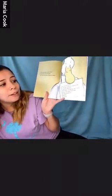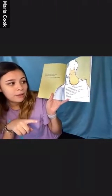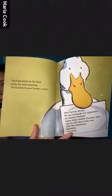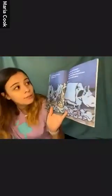Dear Farmer Brown, we will exchange our typewriter for electric blankets. Leave them outside the barn door, and we will send Duck over with the typewriter. Sincerely, the cows. So they're going to give up their typewriter if he gives them electric blankets. So let's see if Farmer Brown does it. Farmer Brown decided this was a good deal. It was a good deal.